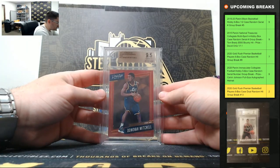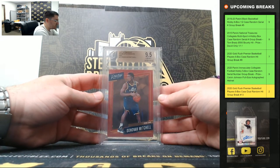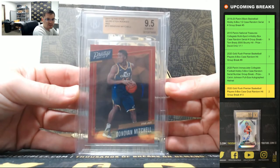Donovan Mitchell, 17-18 Prestige, Micro Etch Red Rookies, 9.5 Gem Mint. It's Donovan Mitchell rookie.